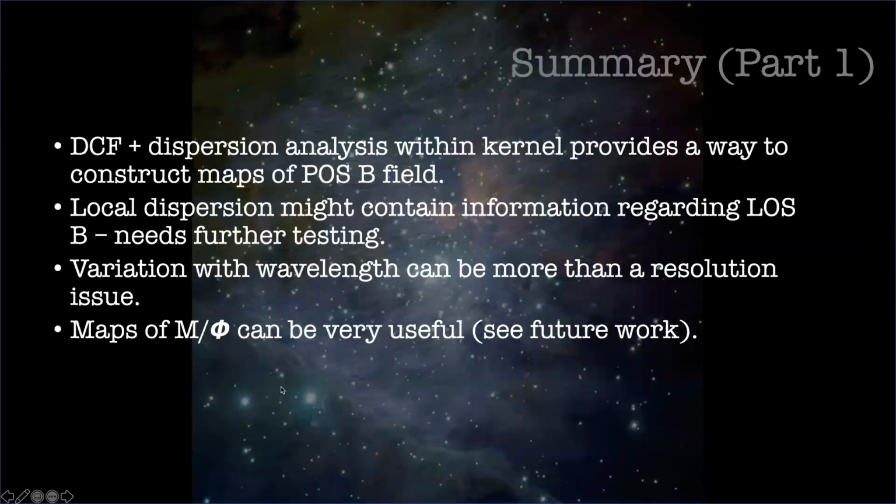All right. So, the conclusions that we arrived at from this study were that the HAWC data has enough resolution to basically go from average values to maps. We can basically apply the DCF plus dispersion analysis in a kernel size and move it around and then construct maps. We think that the local dispersion might contain some information about the line of sight, but this needs further testing, especially using MHD simulations, and perhaps using observations that have richer Zeeman measurements.